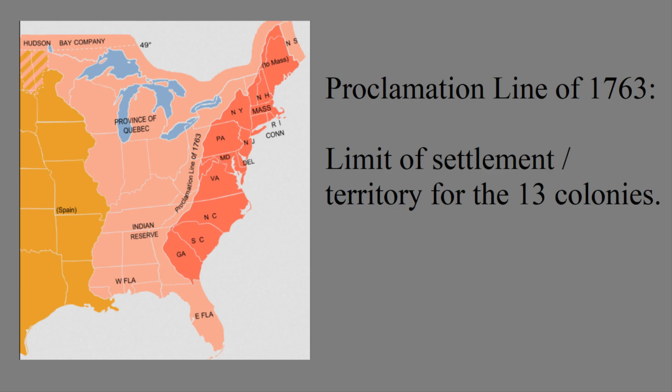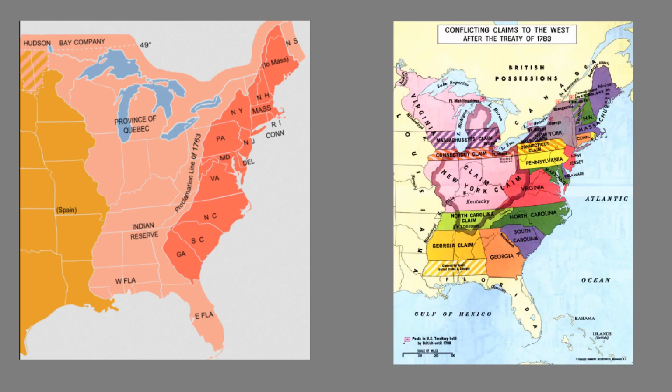So, when the United States won its independence, they acquired the land from the British. Naturally, the colonies, now states, wanted to allow their settlers to expand west, and so they claimed patches of this new land for their respective states. The problem was, many of their claims overlapped each other.